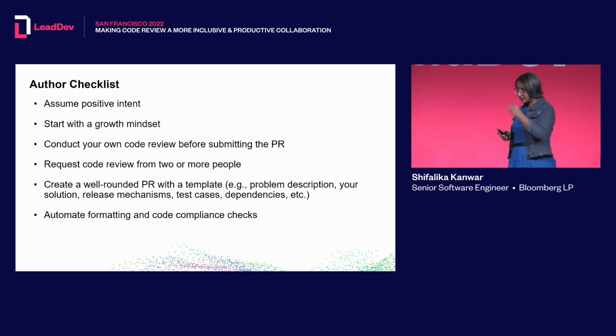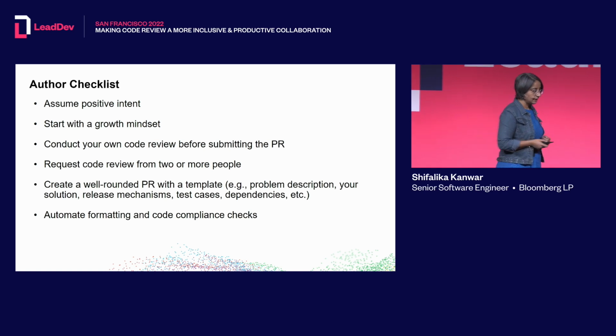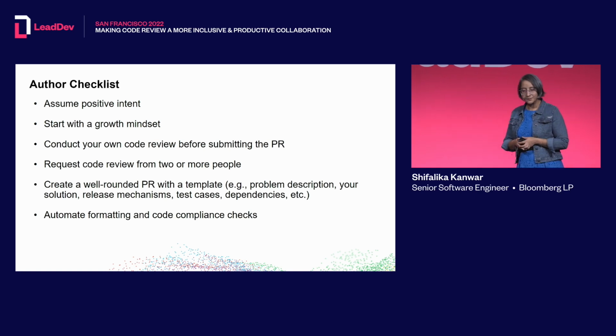Right? So I have 2 checklists, one for the author, one for the reviewer. Feel free to create your own. And that's why you see a lot of content in the slides, because I just wanted it to be complete.